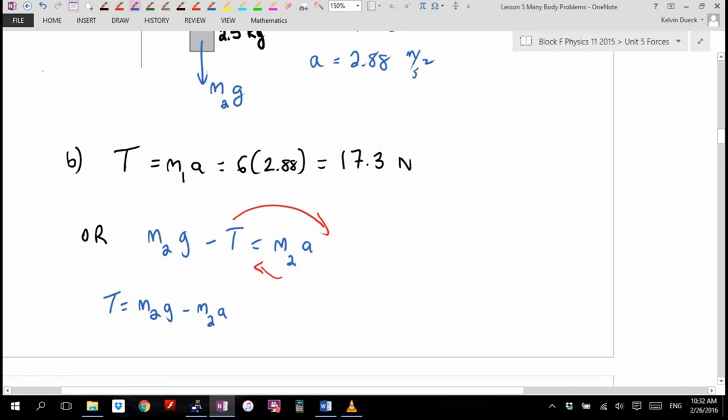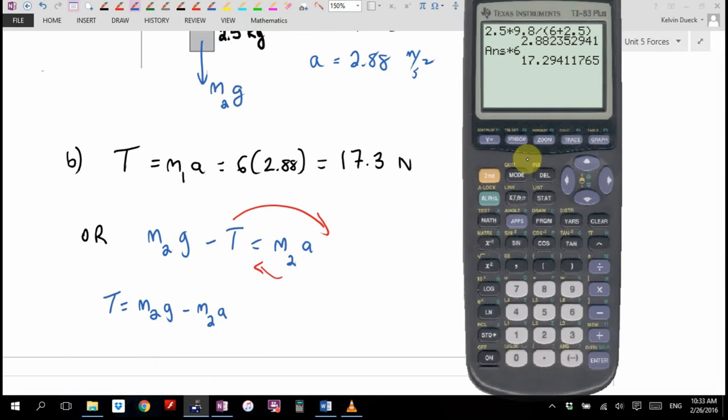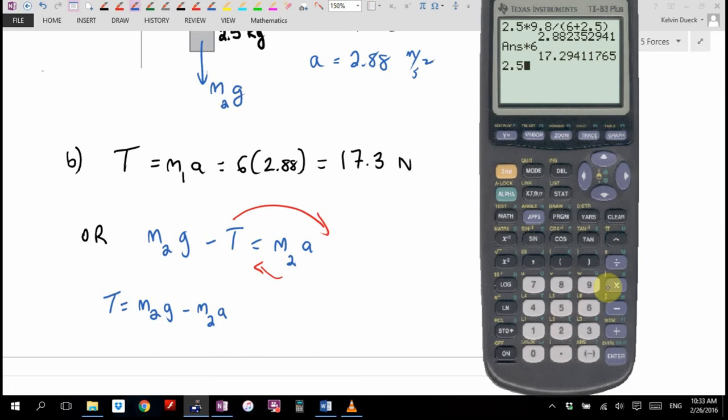I wonder if that'll work. M2, 2.5 times 9.8 minus 2.5 times 2.88. Do I also get 17.3? Yep. I rounded off this time, so I don't have all the decimals.